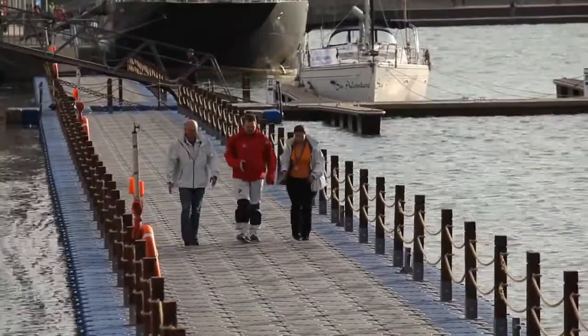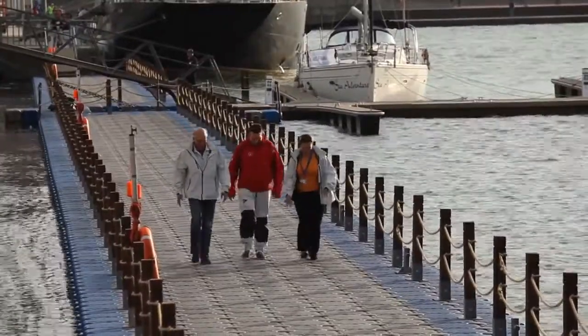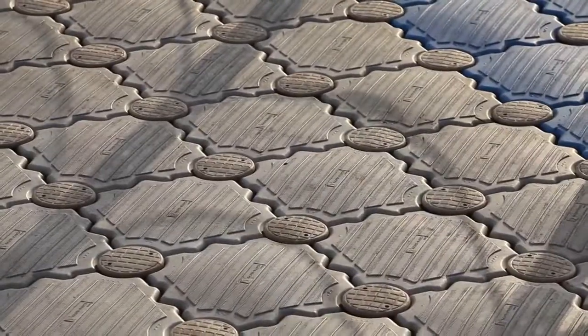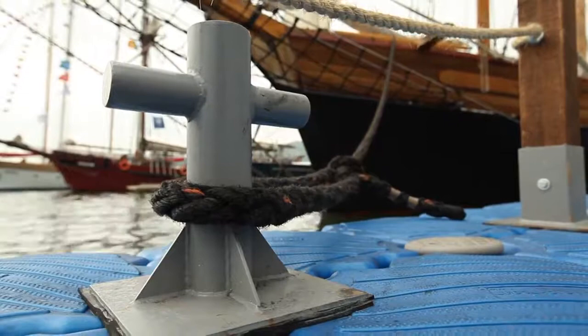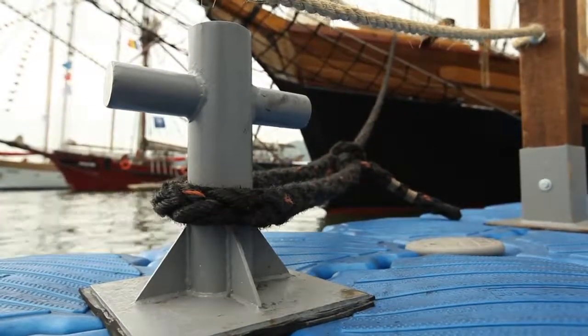The company Magic Float has developed a unique modular system. The range of its application is only limited by man's imagination. A jetty, a bridge or a floating heliport, all this can be quickly built on any water body.